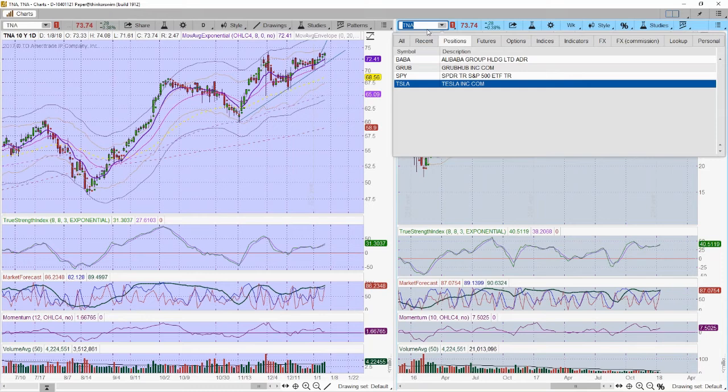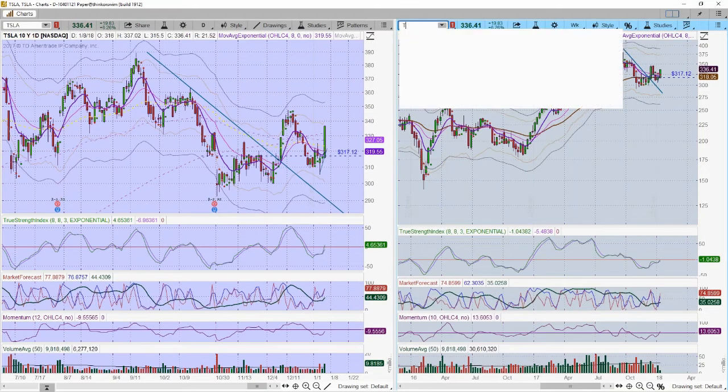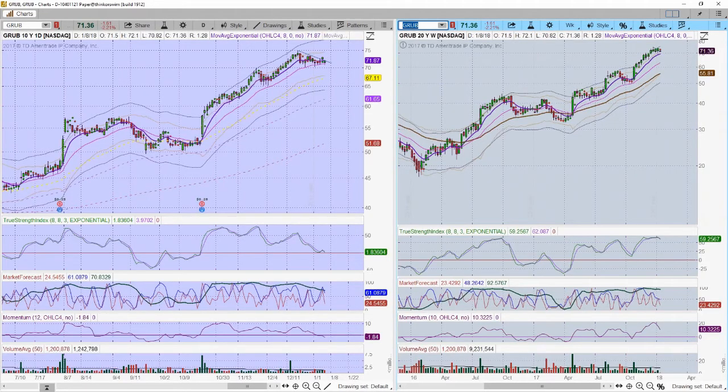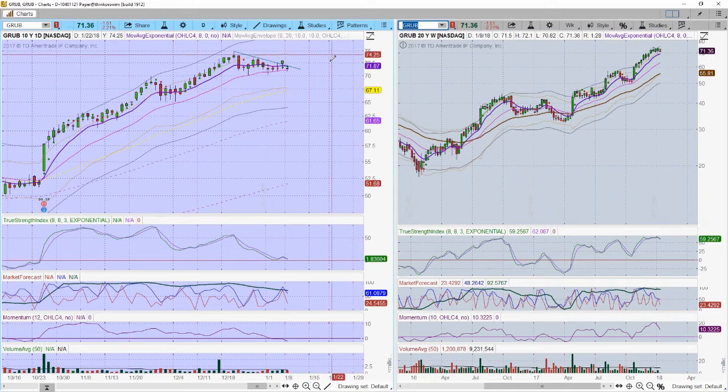Now here are 5 stocks I want you to keep your eye on just going into this week. Okay, 1, Grub. And here's what we were looking at on Grub going into the week.